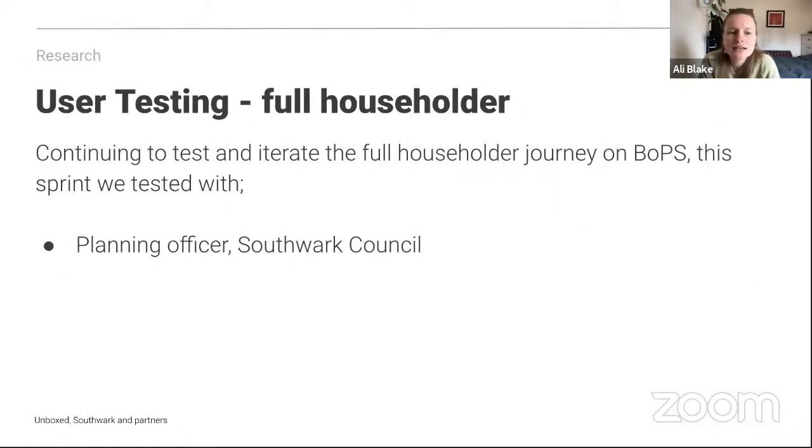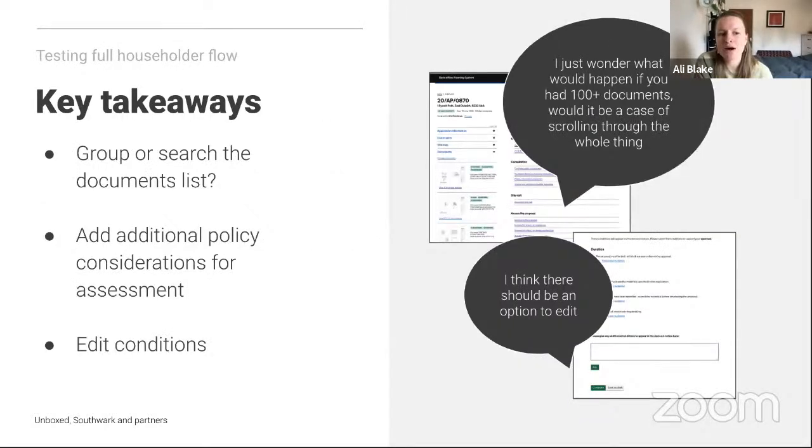Next slide, please. So each sprint we're constantly testing and iterating the system. So we tested with a planning officer from Southwark Council. Next slide, please. And some of the key things that came out was the ability to maybe group or search documents.